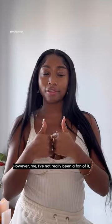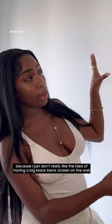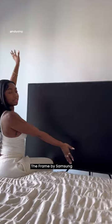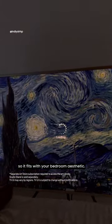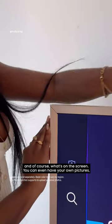However, me, I've not really been a fan of it because I just don't really like the idea of having a big black blank screen on your wall. So we have come together and we've decided to go for the Frame by Samsung. It becomes a gorgeous piece of art when it's off and it's totally customizable, so it fits with your bedroom aesthetic. I've customized the bezels, which is the part around the edges, and of course what's on the screen.